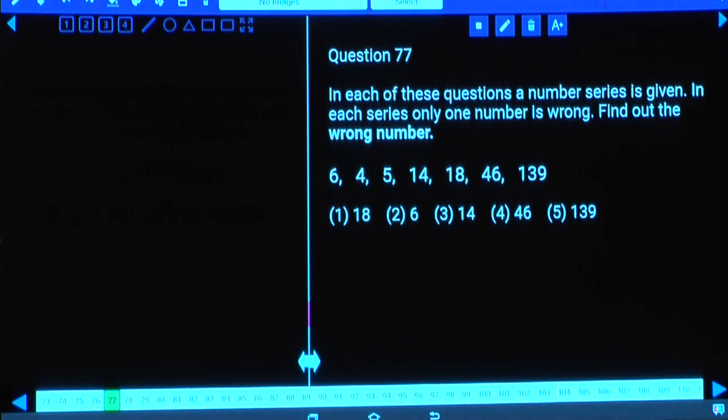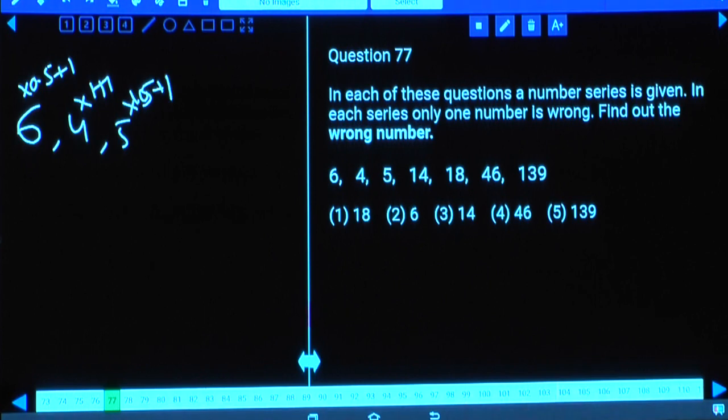Now, how do we express this? 6 into 0.5 is 3, plus 1 is 4. 4 into 1 plus 1 is 5. Next, 5 into 1.5 is 7.5, plus 1 must be 8.5. Next one will be into 2 plus 1: 8.5 into 2 is 17, plus 1 is 18.